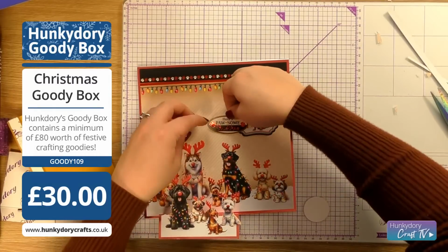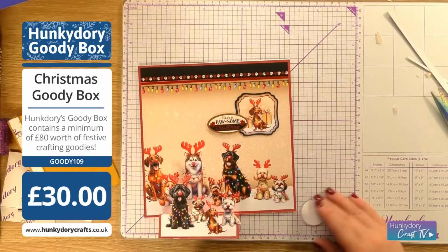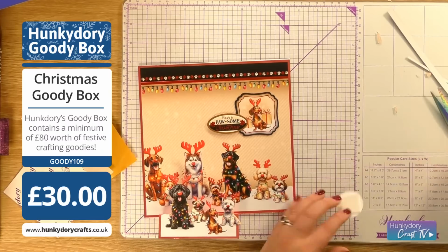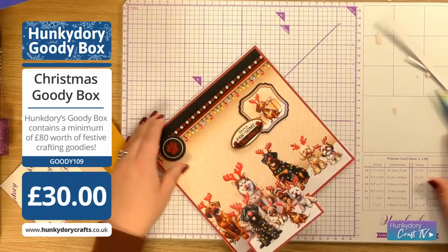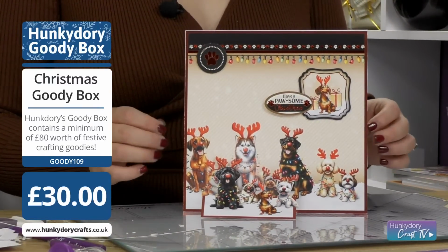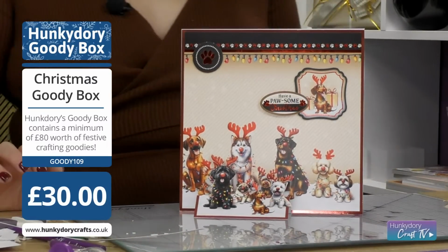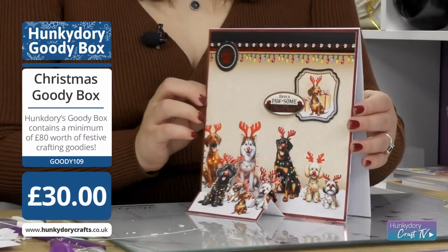So I'm going to stick that on. Doubled up my foam pads for that. So we've got that Have a Pawsome Christmas. And then let's go in again with a little bit up here. It's a crazy make, but you've got that really cool design. I've never done that. All the partial dogs stepper on there. You just had to keep them all in. I couldn't trim any of them off. They were so cute.